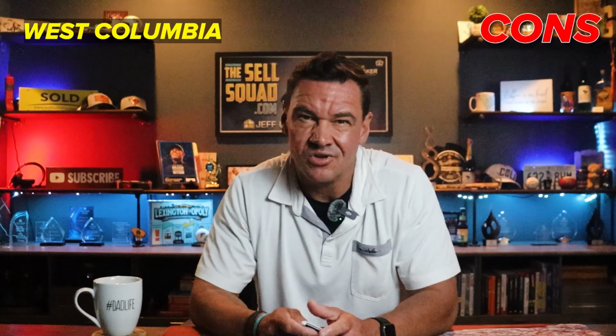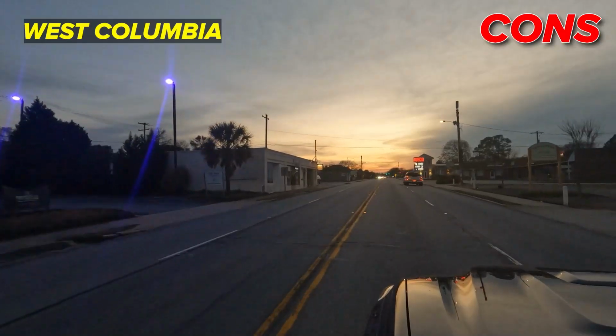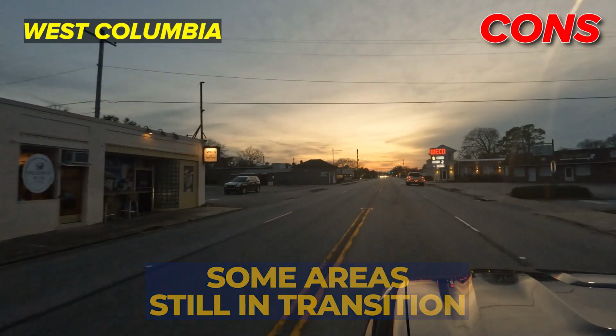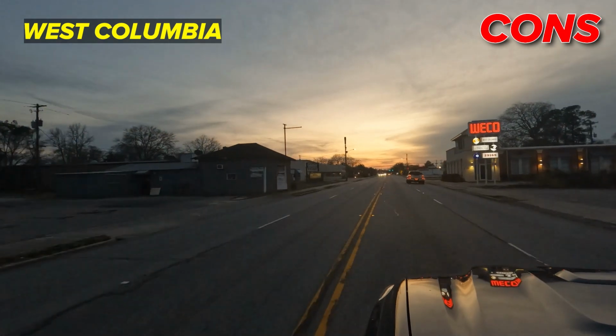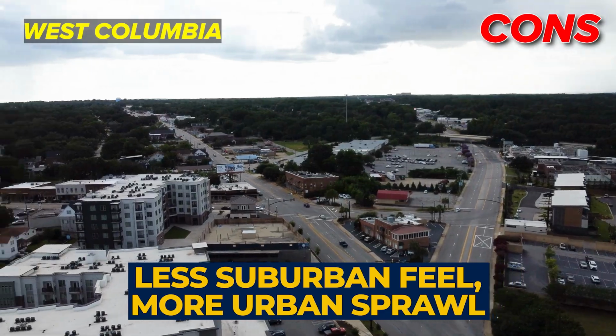Many of the sites, they show the school ratings aren't as strong across the board as some of the other areas. Some pockets are still kind of in that transition. You have less of that suburban feel compared to Lexington, and more of that urban sprawl as Columbia continues to grow and expand. Now, let's look at the Columbia side of things.